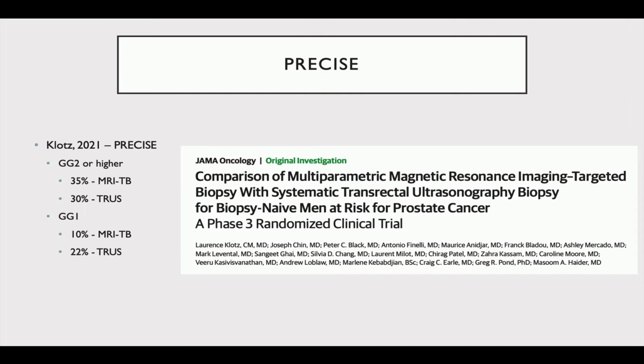These findings, paired with those of the PROMIS and PRECISION trials, support a growing body of evidence that multiparametric MRI should be used as a triage test to separate clinically insignificant and clinically significant prostate cancer at initial diagnosis. No doubt, targeted biopsy provides a route to better select patients for active surveillance at diagnosis.